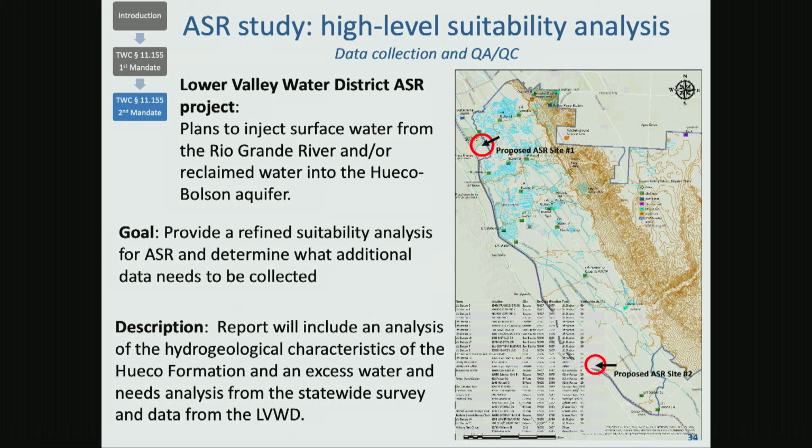The study provides a high-level suitability survey, more area focused compared to the statewide suitability survey. It will look into the needs and available excess water in the area, in addition to potential aquifer zones to store water. The study also aimed to identify data gaps. This study is in the data collection phase as well.